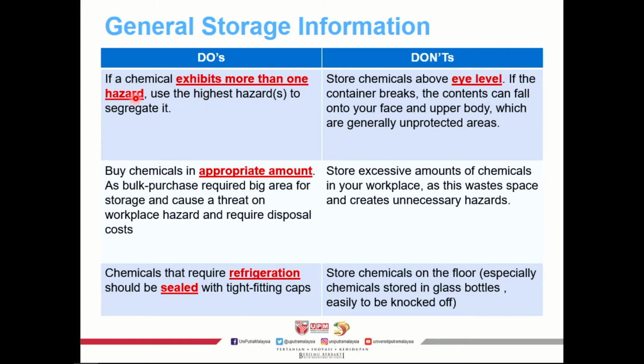The next do is, if you have a chemical that exhibits more than one hazard, use the highest hazard to segregate it. The don't is to store chemicals above eye level, as I said before, because if the container breaks, the contents can fall onto your face. This is logical, of course.